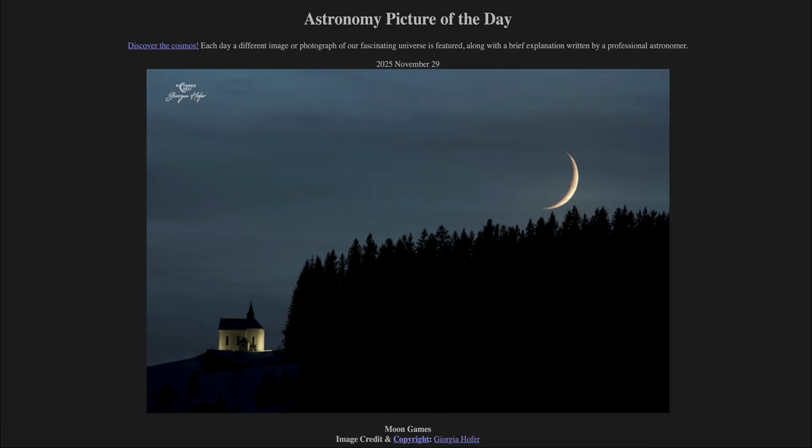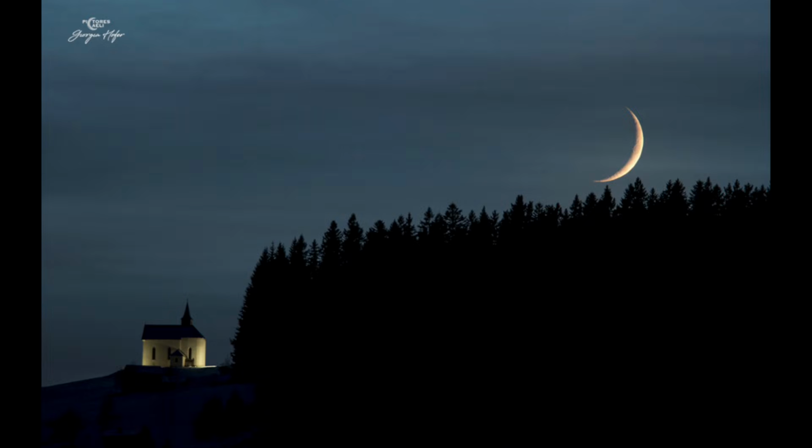Today's picture for November 29th of 2025 is titled Moon Games. So, what do we see here? Well, here we see an image off to the left of our moon, just barely up over the horizon, and a very thin crescent moon. This is what is known as the waxing moon phase.